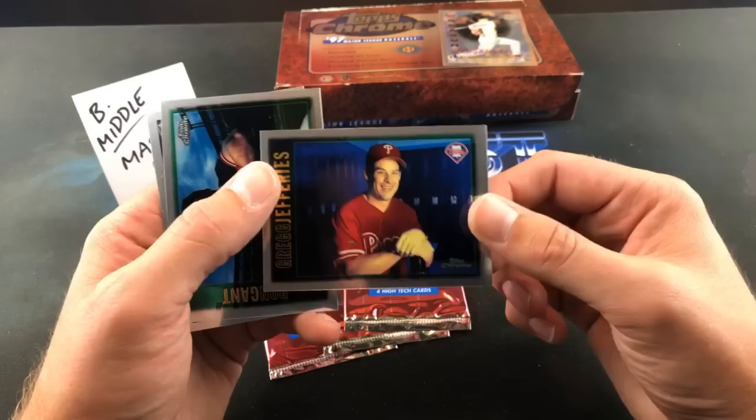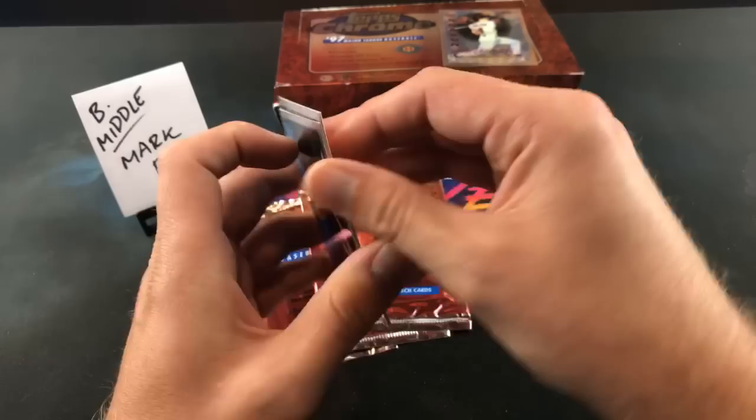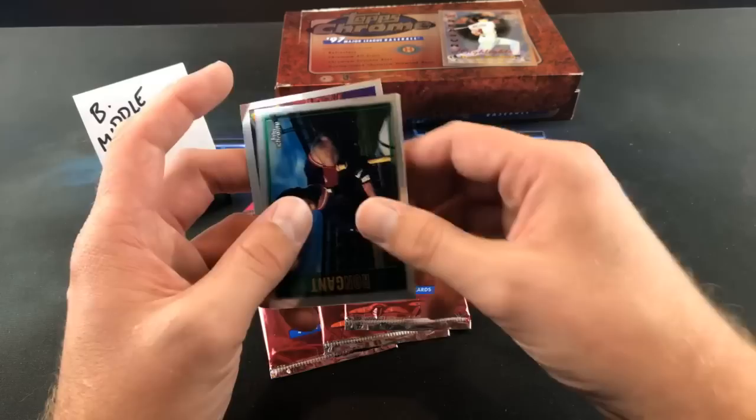Thank you very much. Greg Jeffries, the big old smile on his face. And of course, the inserts are given away. Juan Gonzalez, see his card next week in Bowman Tiffany. Ron Gant had some slugging years. John Smoltz Hilltoppers.